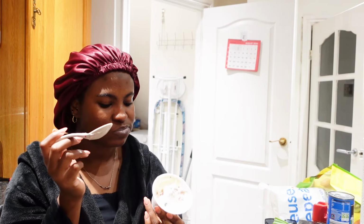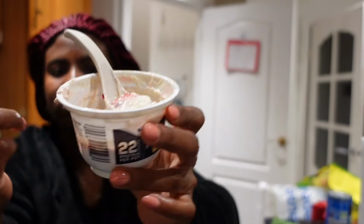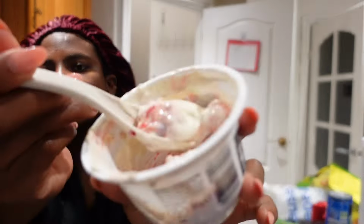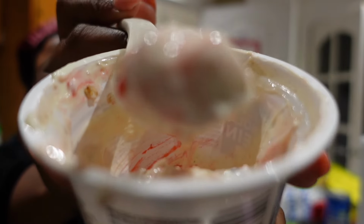Chef's kiss. Here. Have some. I'm just fixing the little spoon for you to take a nice big bite. Mmm.